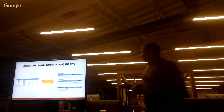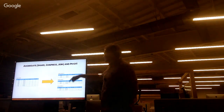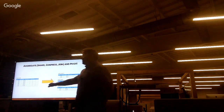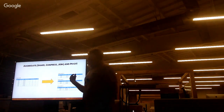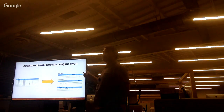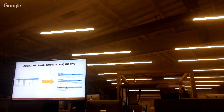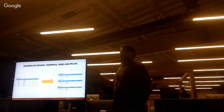So when we aggregate, we're going to start by sharding. And sharding is taking your data set and chopping it up into independent sections. In this case, we take, say, email events, and we're going to divide it up into separate tables or separate parquet files according to customer IDs. So we're going to take different ranges in our customer IDs, or we're going to do modulo arithmetic or something like that, and we're going to divide our shards by customer ID.